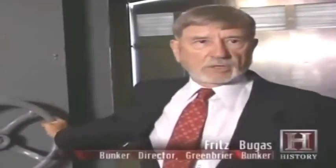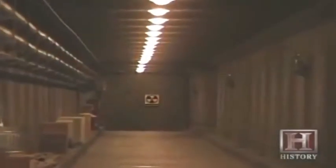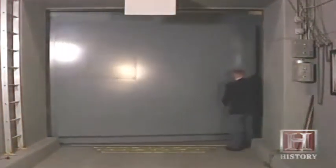I'm standing at the wheel of a 25-ton blast door. This is one of 4 entrances into the bunker itself. We're standing at the west tunnel entrance. This particular door, as well as the other 3 doors, all have to be manually operated. It is 10 by 18, 18 inches thick, and it swings freely; closing it locks it into place.